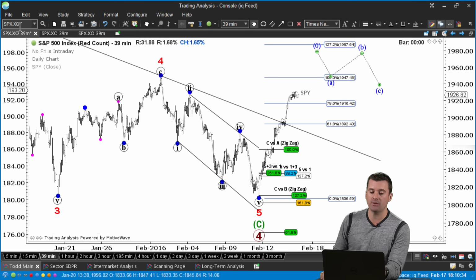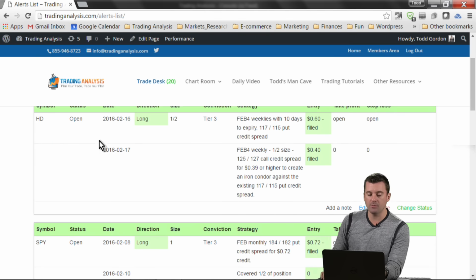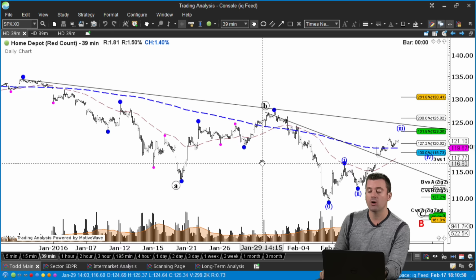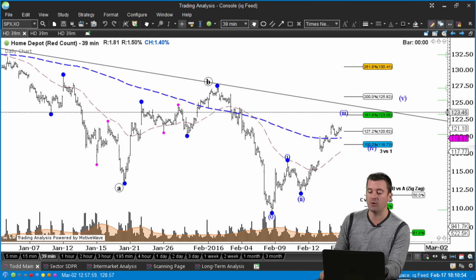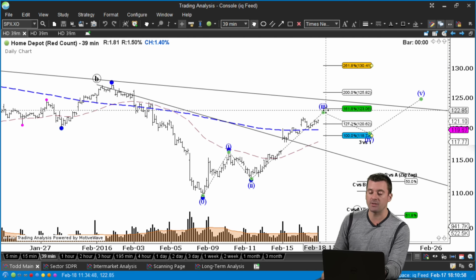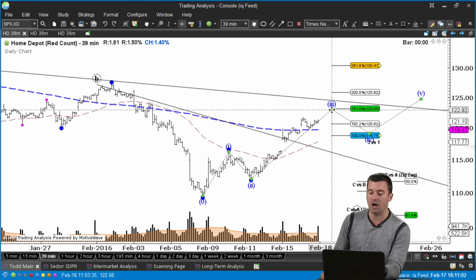We also did this in Home Depot, so let me bring that one over. This one was interesting. On the 16th, we did a 117, 115 put credit spread, which is a bullish trade. And then just today we added on a 125, 127 call credit spread, which becomes an iron condor. If you have a put credit spread and a call credit spread equidistant in terms of strike spread, that becomes an iron condor.